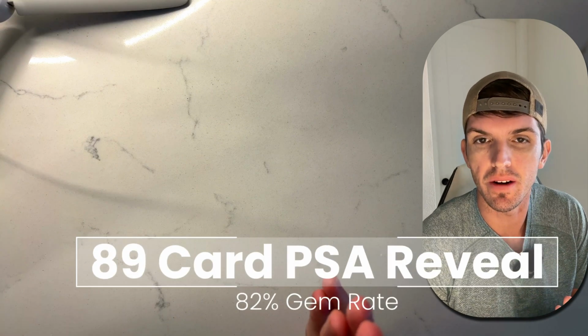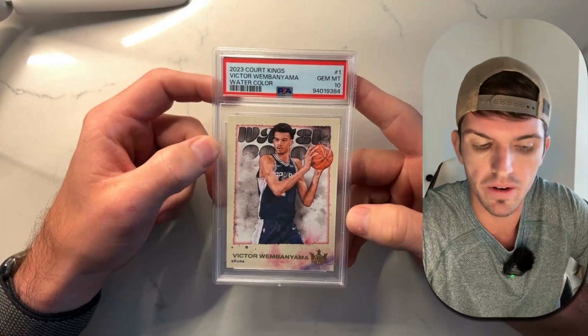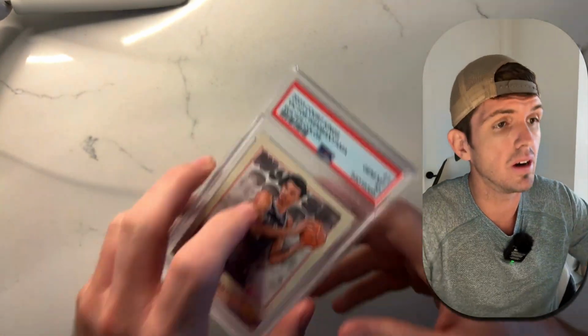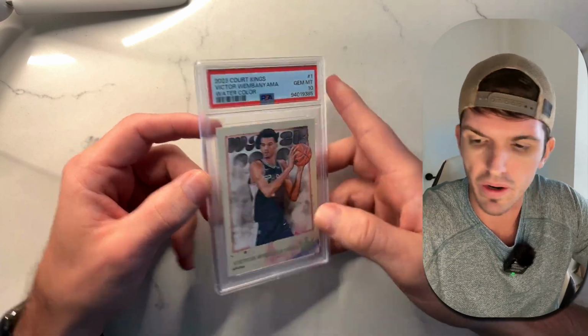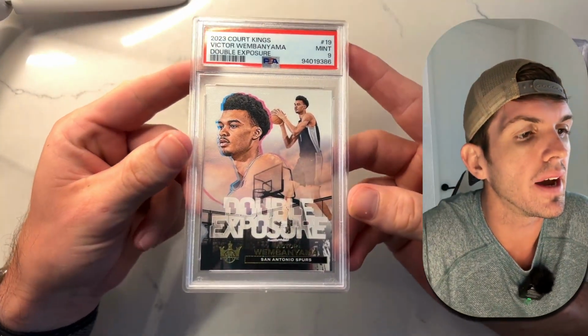Another PSA mail day, 89 cards, 82% gem rate. Let's jump straight into it. Overall, this is gonna be a great order as well. 2023 Court Kings Watercolor PSA 10. I think this is the last part of Court Kings that I have in my possession that is getting graded, I believe. Another watercolor PSA 10 and a double exposure that came back a PSA 9.